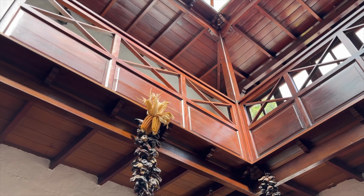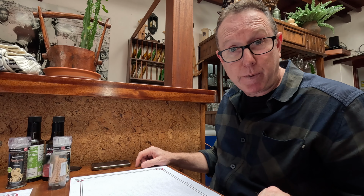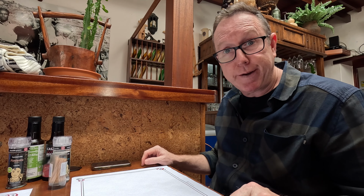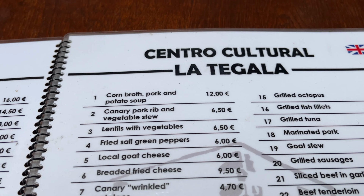Now the first thing I'm going to say is this restaurant looks very nice inside, nice decor, a rustic type of decoration going on here. This restaurant has been here for a long time, so the food must be good. Time will tell, but I reckon it is. So we'll take a look at the menu, get some authentic Canarian dishes here if we can. The menu in English, as we can see.